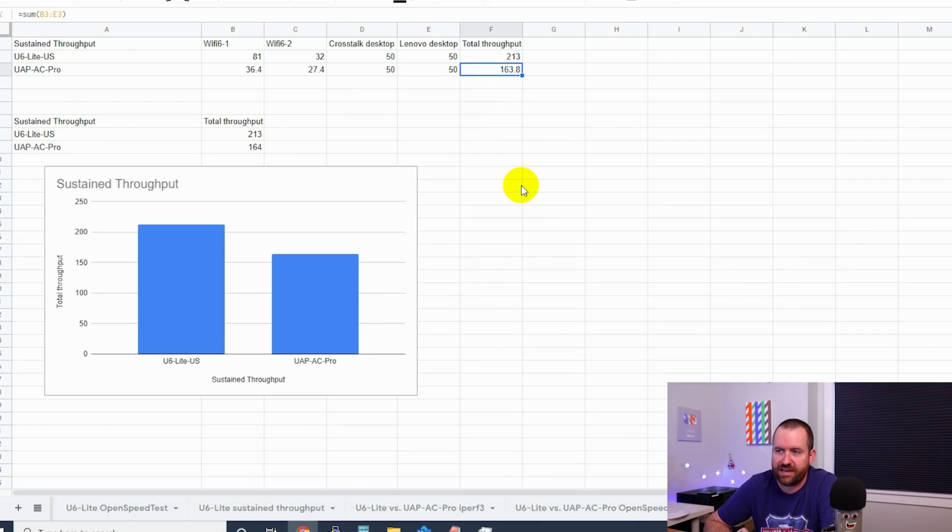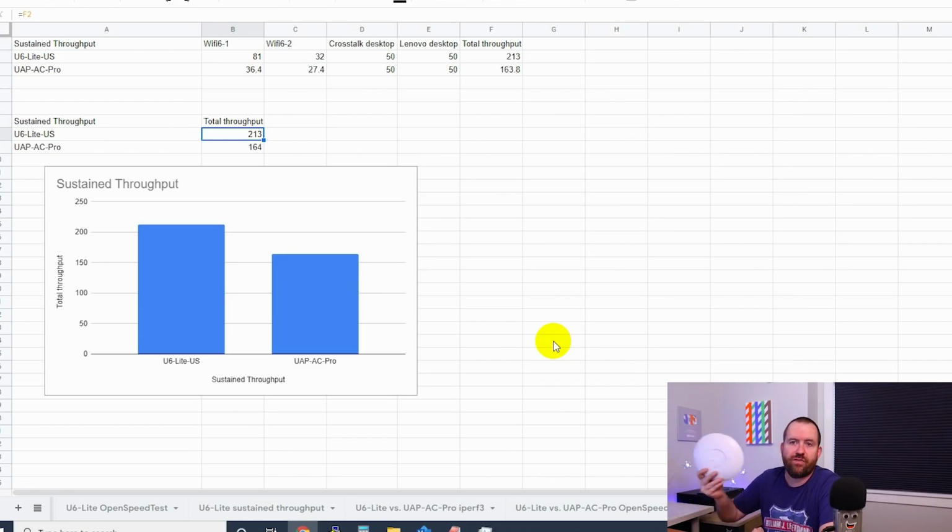And we can see here that the sustained throughput of the UAP-AC-Pro was about 164 megabits per second, versus the U6-Lite running that same test was 213 megabits per second. Okay, so again, the sustained throughput test with all of those clients downloading files simultaneously, the U6-Lite still won out over the 3x3 MIMO UAP-AC-Pro. So I was really impressed with that. I thought that it would be maybe dead even with the UAP-AC-Pro, but no, the Lite access point basically blew the doors off this thing.